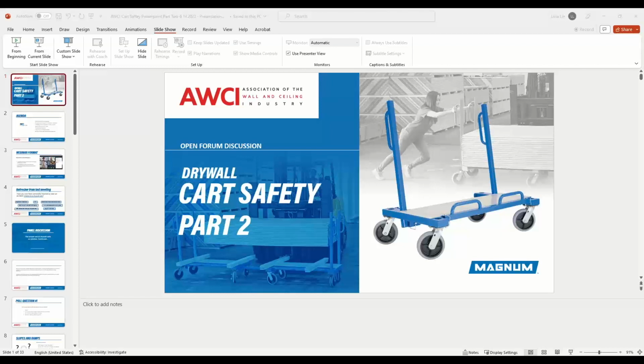Most recently, we had one where the load shifted and it ended up landing back on the board cart, but the person's hand was wrapped around that board cart. Pinched the finger, didn't amputate the finger, but crushed it pretty good. So yes, they do runaway carts, per se. I don't know if they're running away, but they do get out of control and injure people.